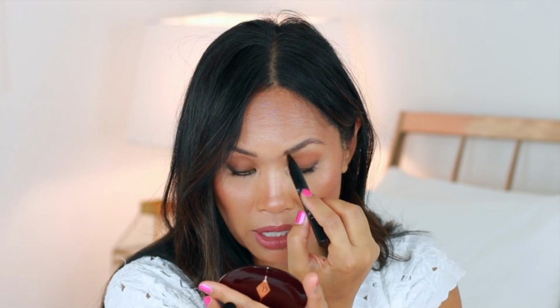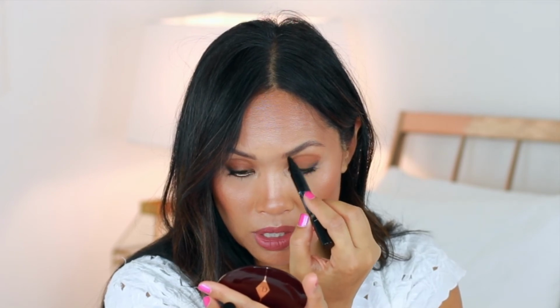So let's put a little bit more on. Let's see if we can reapply this well or easily. This is kind of a nice thing to have as a touch-up too, because to go through my entire brow routine just to touch something up can be a little bit involved. So this is really nice as something that you can take with you in your bag if you need to touch up during the day. But you shouldn't have to. I mean, until I really start rubbing to take the product off, I didn't have a problem.